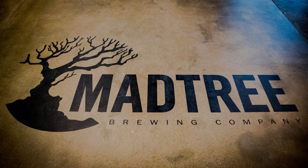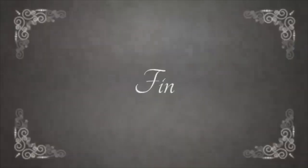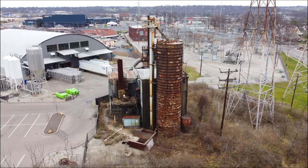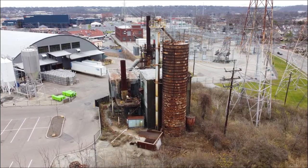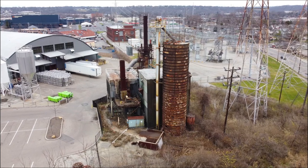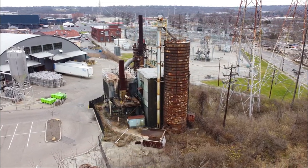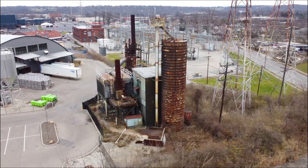It cost Madtree $18 million to renovate the building into a brewery, taproom, and event center. But why not renovate or take down the structure that resides behind the plant? Well, speculation concerned with the building says that the amount of asbestos in the building, and it being next to a substation for powering the city, are concerns brought up when talking about the building. Asbestos removal will cost Madtree more money than renovating.